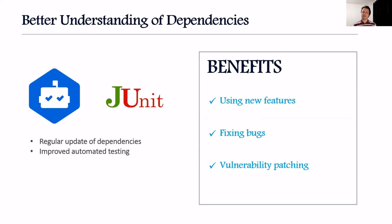If you like to regularly upgrade your dependencies, you need to improve your testing if you don't want to test manually, and in order to spot issues after an upgrade. So this way you need to invest your time to improve tools and processes related to automatic testing. On the other hand, keeping your dependencies up to date allows you to use new features. You can mitigate vulnerabilities and bugs that are fixed in recent versions.